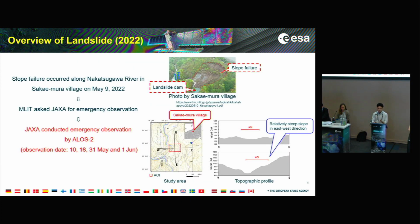This is an overview of today's topic, the landslide. On May 9th, 2020, a slope failure occurred along the Nakatsugawa River in Sakaimura village in Nagano Prefecture. The upper right images were captured by the Sakaimura village survey, and this photo clearly shows the slope failure. The village contacted JAXA to inform them that the slope failure had occurred, and because of the danger of a blockage of the river channel, JAXA conducted a total of 4 emergency observations between May 10th and June 1st by ALOS-2.